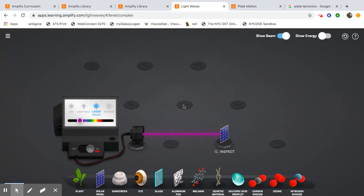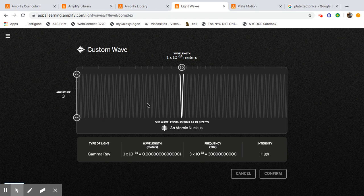This is a little simulation where we're going to see different types of light with different frequencies. All wavelengths of light, or the electromagnetic spectrum, can produce energy. So what makes them different? If we look at this diagram right here, you're going to see gamma rays. Gamma rays are the strongest type of electromagnetic radiation. And right here, in between these two little peaks, is this number.